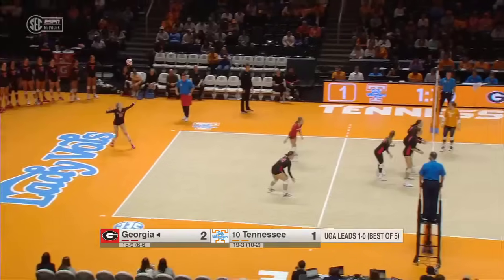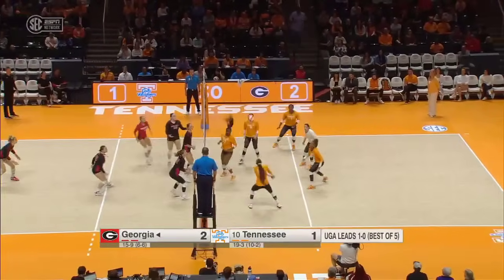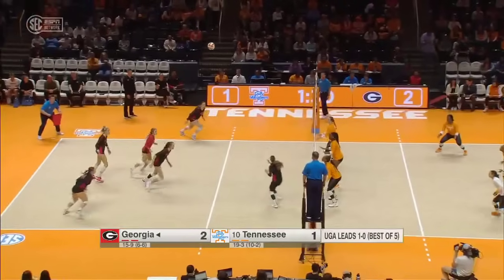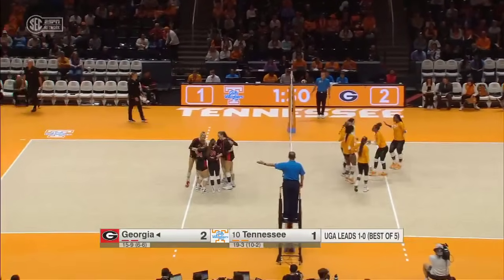Haugen getting an extended role as a sophomore. 18 kills in a September match against Florida. Brower dumps it over herself. Crafty move from the center.